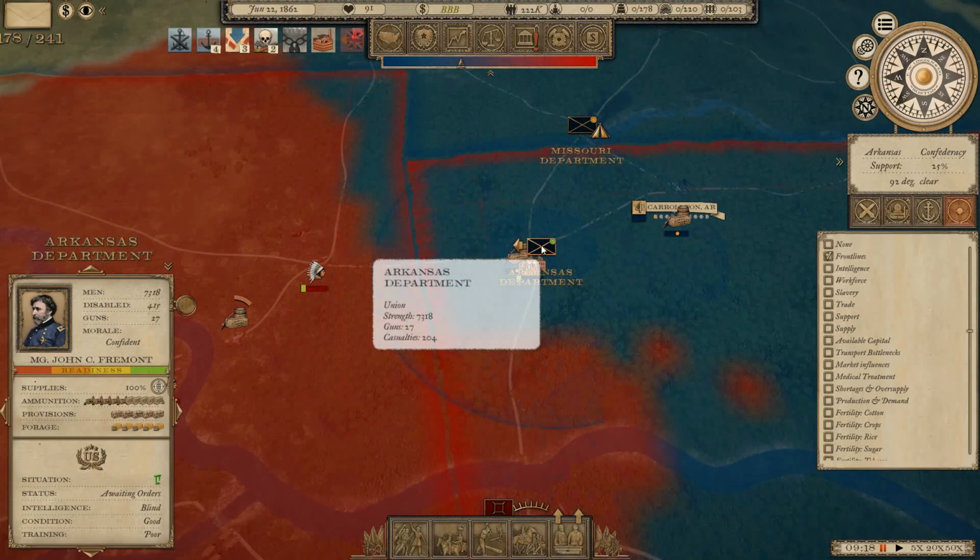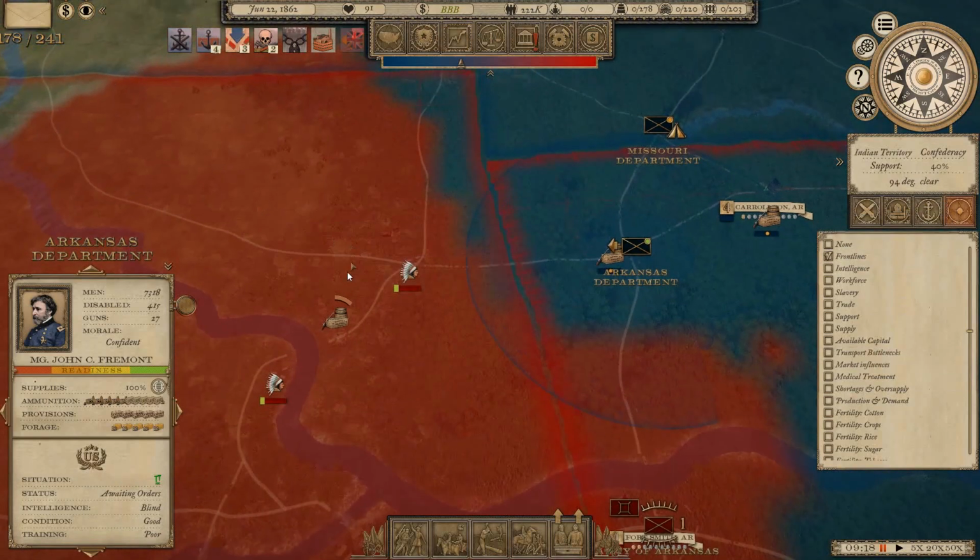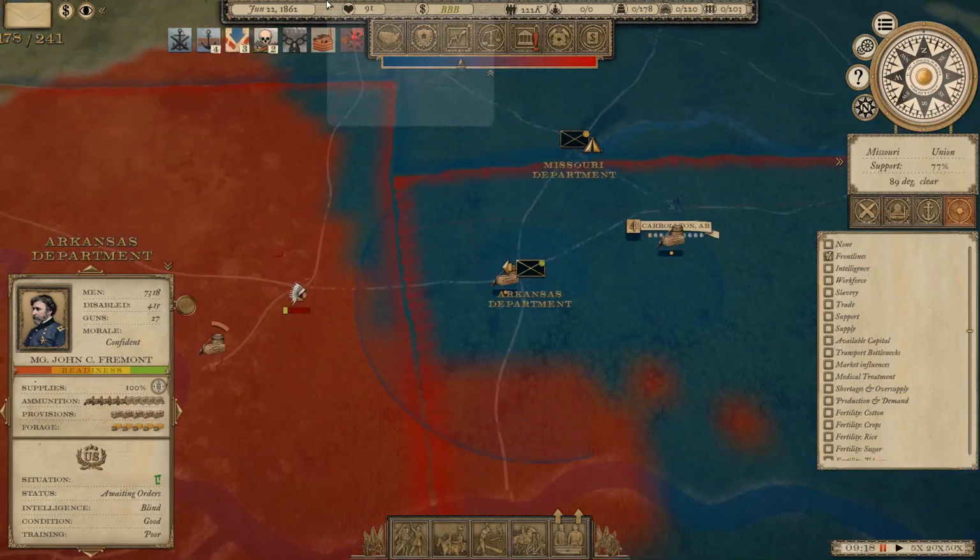We've got the Arkansas Department under Fremont. He's only got 7,500 men, however. And we know there's a force here. They're constructing a depot and a fort right now. Or maybe there's a fort there, I'm not sure. But they're definitely constructing a depot.